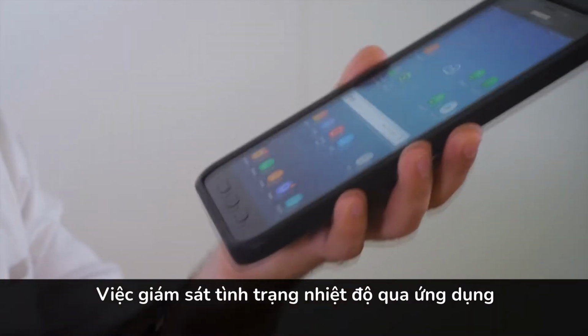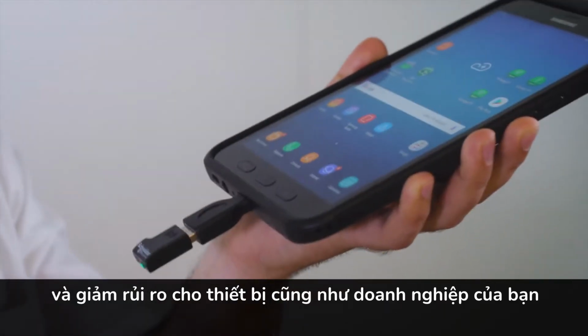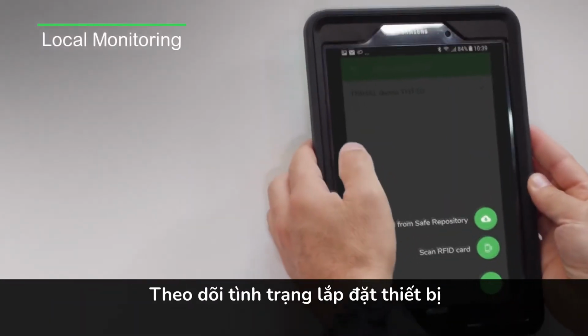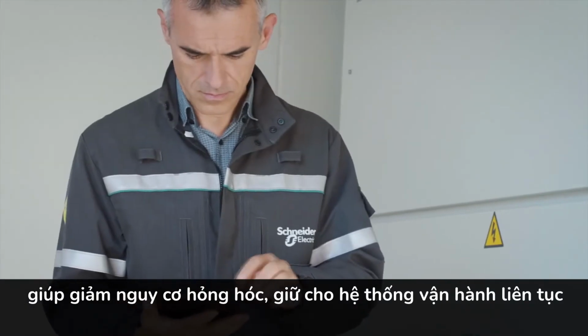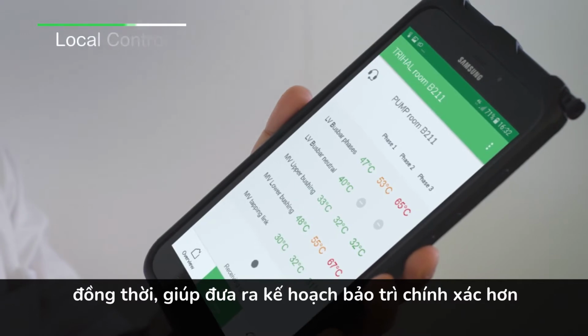Periodic thermal scanning from the Thermal app can remove costly external maintenance procedures and make them safer too by increasing the distance between yourself and risk. Monitoring the condition of your installation reduces your risk of failure, keeps power flowing and business operations running, providing you with a more predictive maintenance solution.